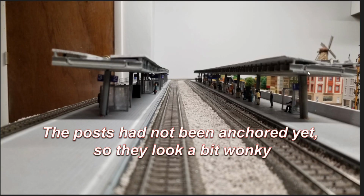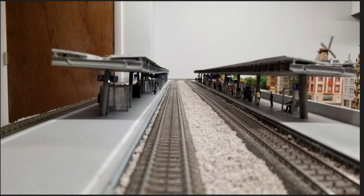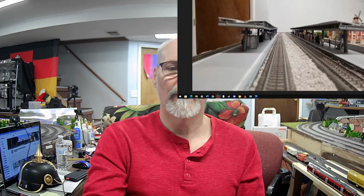So now you can see I've built and installed the platform lighting as well as the platform announcements. The only thing that isn't on here yet would be the lettering, because there are letters like this is section A, section B, section C, section D. But I've got people on, the pop machines on, and I will put links below. Let me shrink this down for a second.